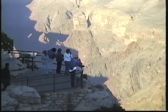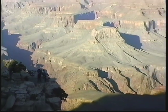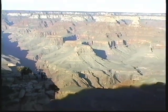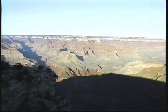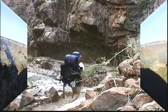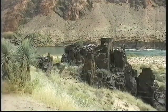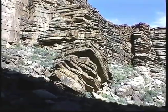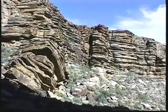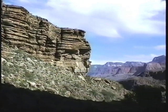Every year, 5 million visitors stand on the rim of the Grand Canyon, look in, and walk away. But to really experience the canyon, you have to walk down through its magnificent halls, past the skeletons of old volcanoes, along ancient beaches that have not seen the sun for 500 million years. This is the Hiker's Canyon.